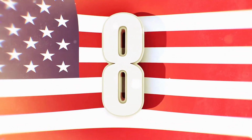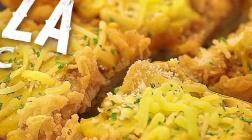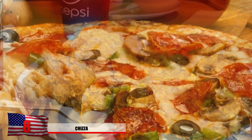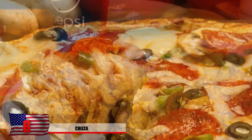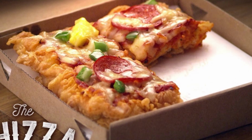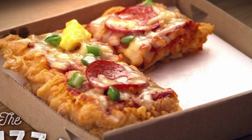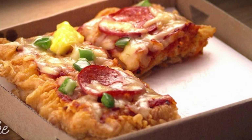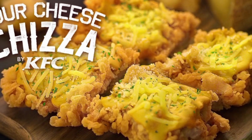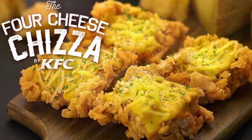Number 8. The Chizza. This photo here shows the Chizza, which is basically a hybrid between pizza and chicken. And it really seems like people at KFC keep coming up with weird ideas. After seeing this photo of a Supreme Chizza, you kind of wonder to yourself, what else are they going to think of next, and how many other ways will they use chicken to replace bread? This image here displays the 4-cheese Chizza, which just kind of seems like a cool word for cheesy chicken.